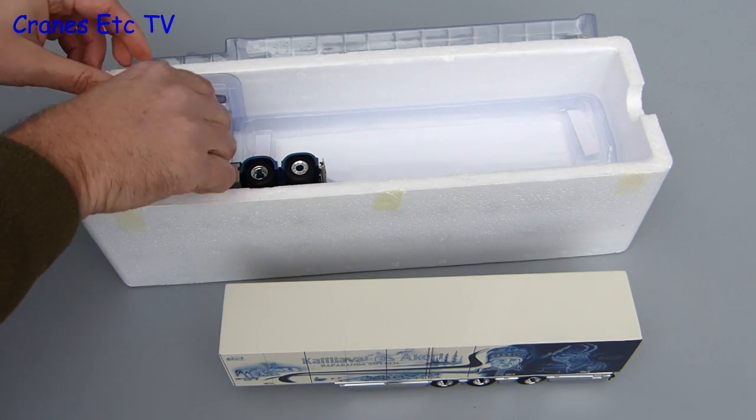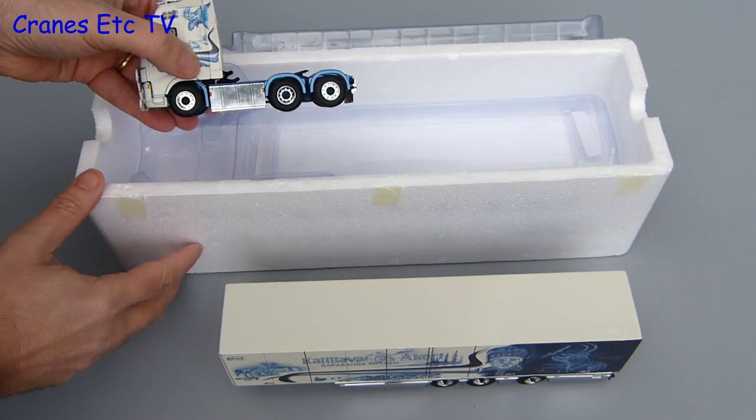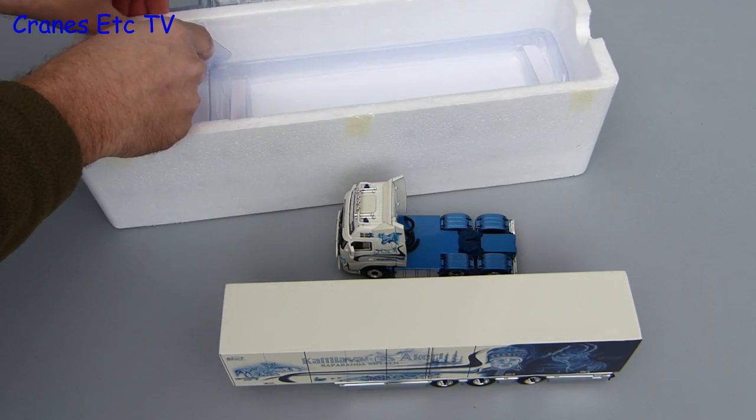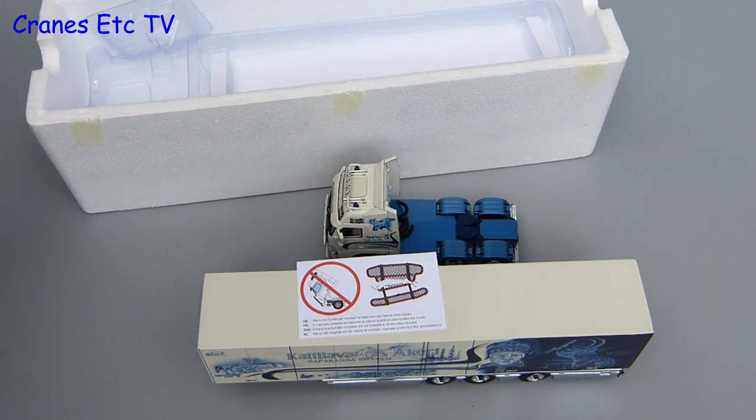the other part of the model is the Volvo FH2 Globetrotter tractor, which is in a 6x2 configuration. As usual, there's no information provided about the real truck, but there is a very small leaflet, and that just warns that the tilting cab shouldn't be tilted.